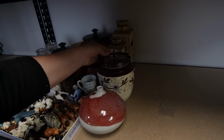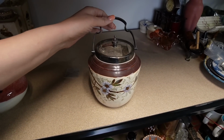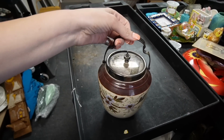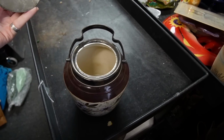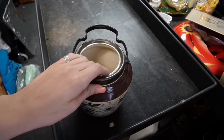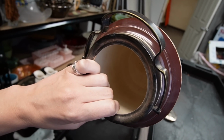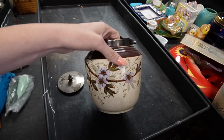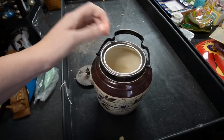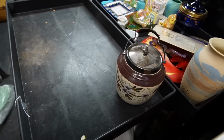Maybe we can include this biscuit jar. The last biscuit jar did pretty well, so I wouldn't be opposed to including another biscuit jar in the auctions. Does this one have any markings? Pretty sure I looked it over and didn't see any, as far as like silver plate or those kind of markings. It does have a marking on the bottom, but there's grazing and beautiful lavender flowers. So this would be one item.